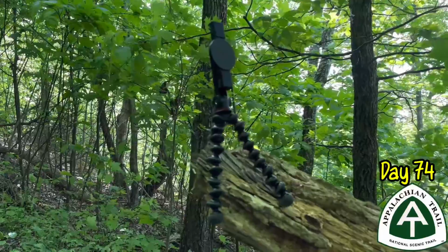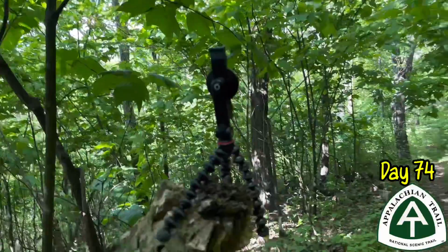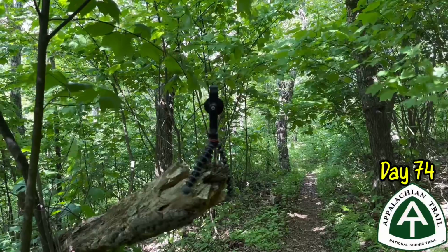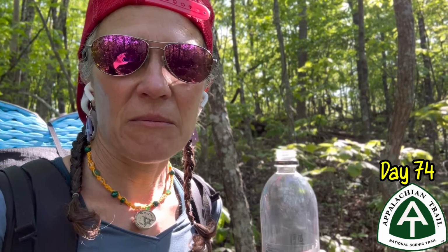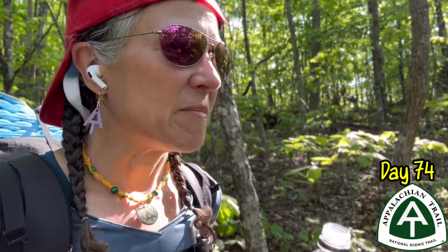Here's a little behind the scenes for you. This is the tripod I'm using. It is a Gorilla tripod, and what I just shot was taken from this log and one further up the trail. At this point, I've got 0.7 miles to go to water, and there's supposed to be a stealth campsite right there, so that's what I'm hoping for tonight. I've got this much left. I'm gonna guzzle some now. I'm definitely feeling a little thirsty this afternoon.